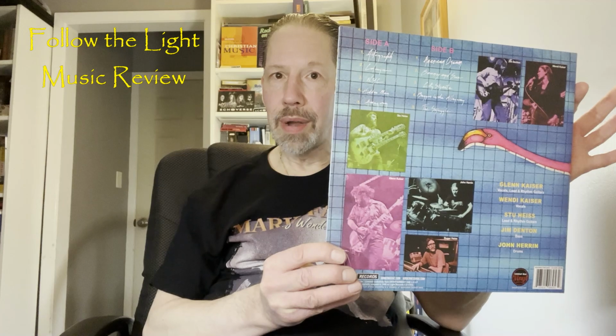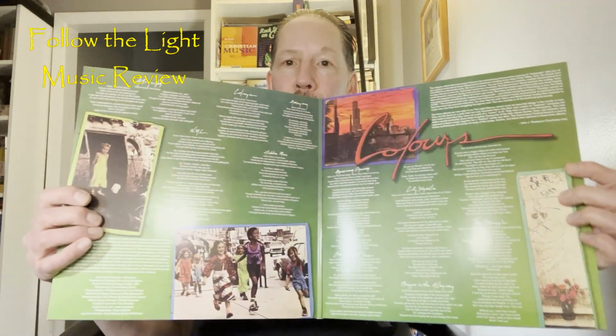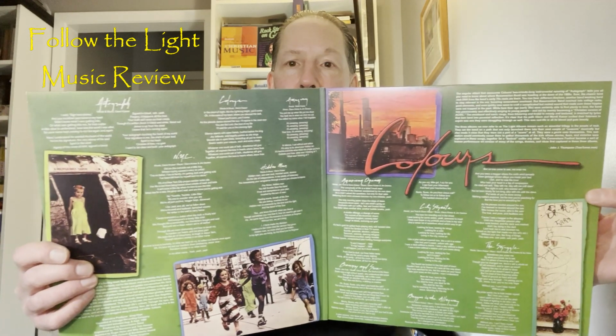Beautifully done. Another shout out to Scott Waters of No Life Till Metal Graphics. There's the back cover. Everything crystal clear. Great band shots. It opens up into a gatefold with all the lyrics, and it has the notes that were in the original. It also has a write-up by John J. Thompson of TrueTunes.com. So, great issue of this. Remastered for vinyl by Rob Caldwell at Bombworks Sound.